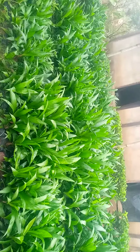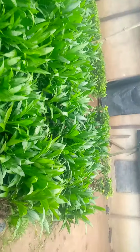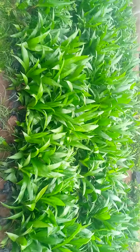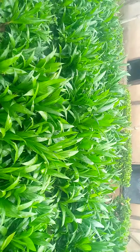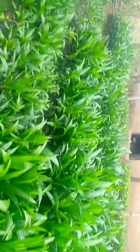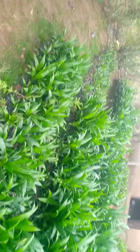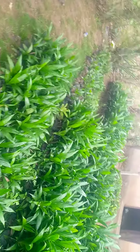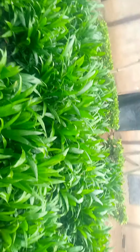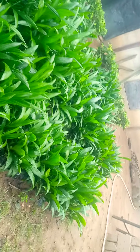Here at my site, you can see the Tenera oil palm seedlings are very green in color, very healthy, and very nice looking. Tenera is the best oil palm you can use for commercial and industrial purposes.